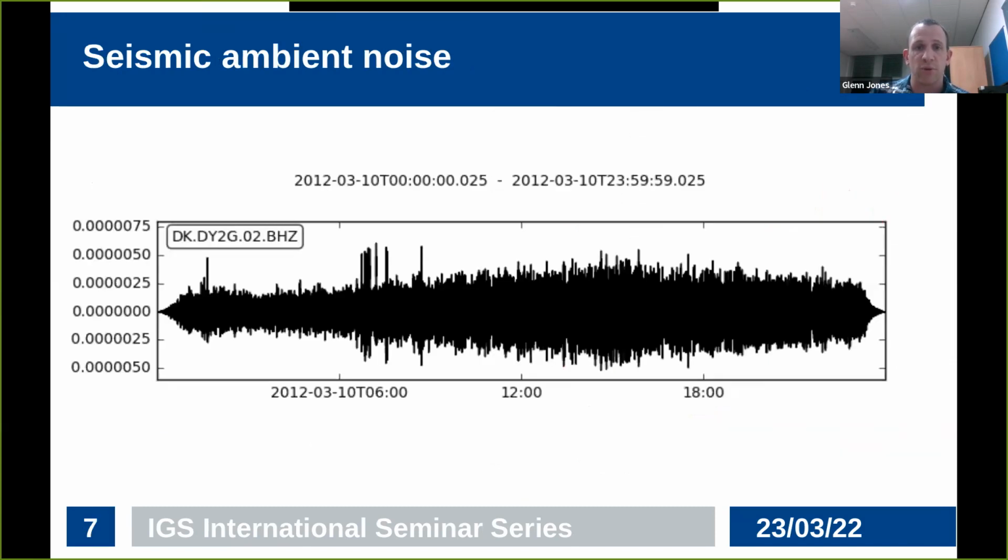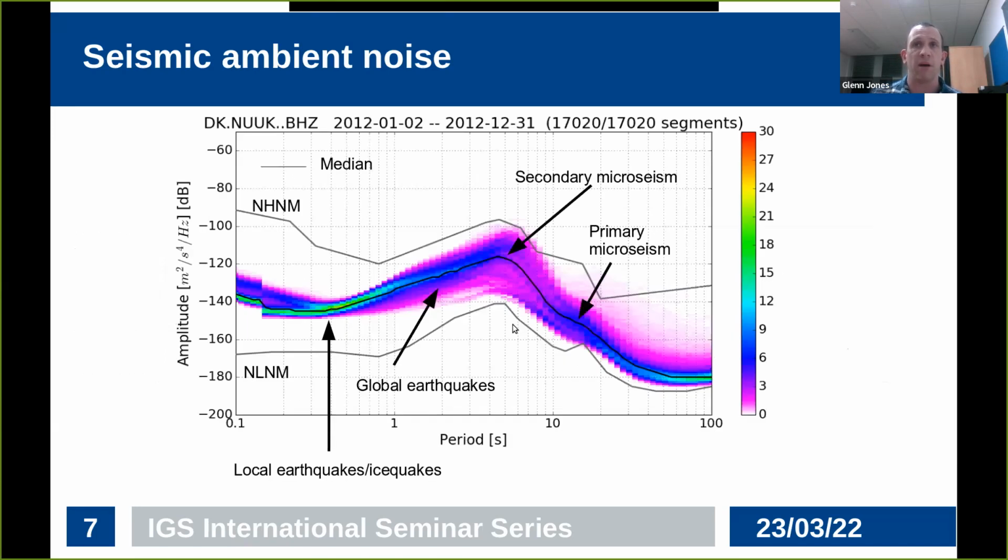So what does seismic noise look like? This is what it looks like. It consists of a number of different seismic waves and sources, from earthquakes to ocean wave interactions to waves crashing on the shore. Clearly you can't really see much in this image. But by taking a series of overlapping power spectra, we can compute a probability density function. And this is effectively a probability density function or spectra of the time series I just showed you.